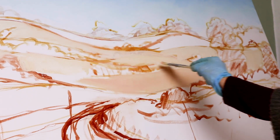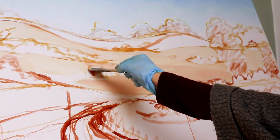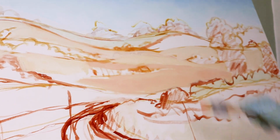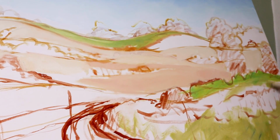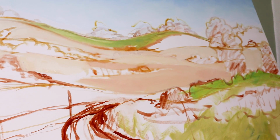So yeah, now you see me filling in with the colors of the fields. This is again, I don't know if I mentioned it, a Danish landscape, a summer landscape, the theme that I like to paint the most at the moment. So I'm filling in with these yellowy colors and green colors.